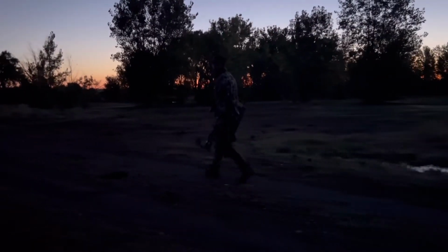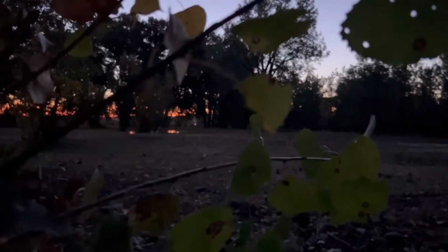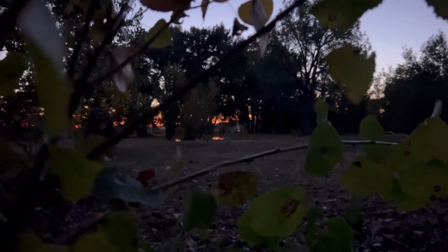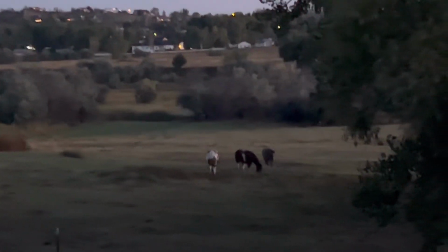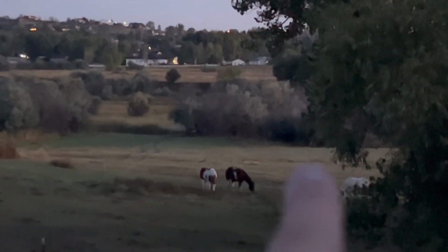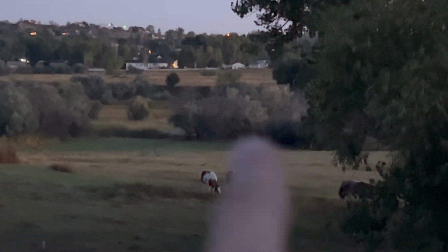6:22 in the morning, September 24th. We're gonna head down there and get set up. Sheesh, can't see nothing. Sunrise looks nice though. It's about 6:35. We got here a little bit late.